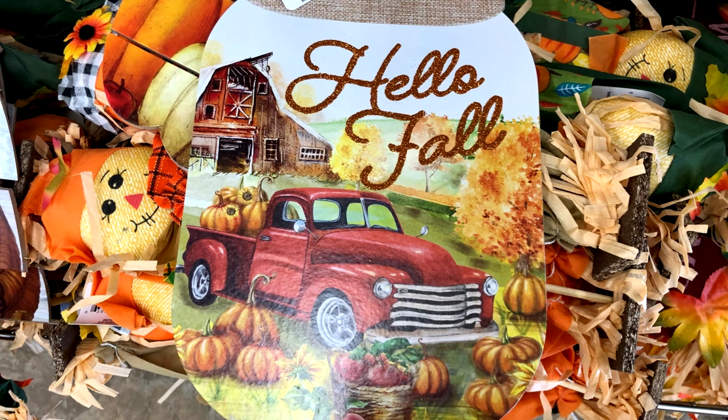And then this, I had a feeling that a lot of people would love because it's in the shape of a mason jar and it has that red truck on it that everybody is all about. I'm not a personal big fan of that. That's just not my style, but I know a lot of people are going to be gaga over that. That's going to be a wish list item for a ton of people, so I thought that was kind of cool.